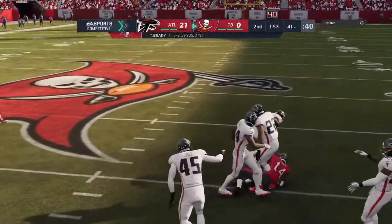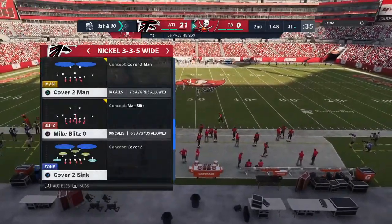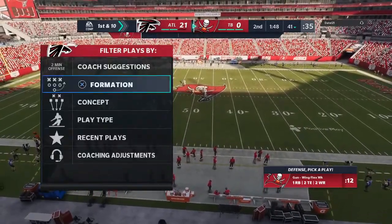Now a man open down the middle of the field, and they get him down, but not before he takes it across the 40-yard line. A gain of 13. It's a first down.